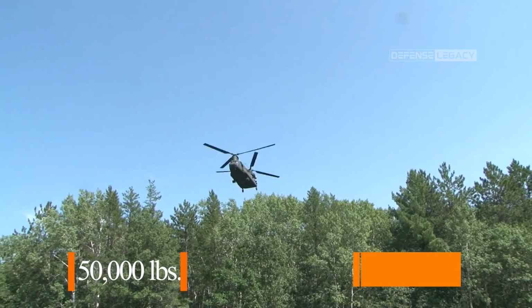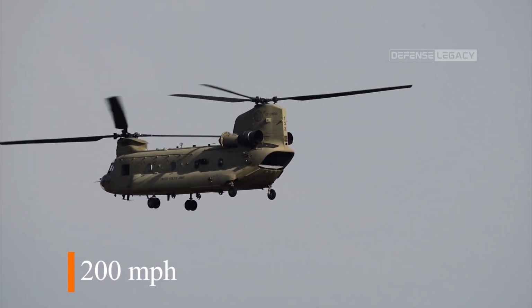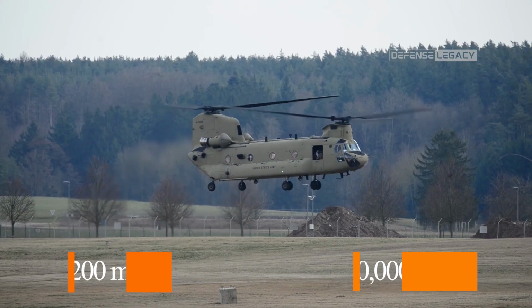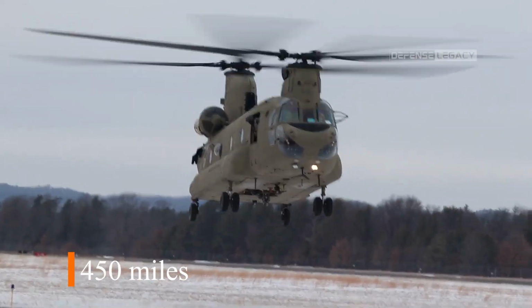It cruises at 180 miles per hour, but can reach speeds of 200 miles per hour. Its service ceiling is 20,000 feet, and it has a range of 450 miles.